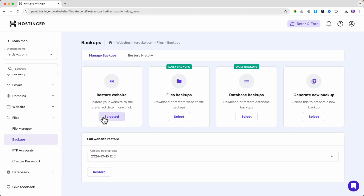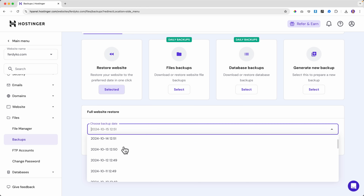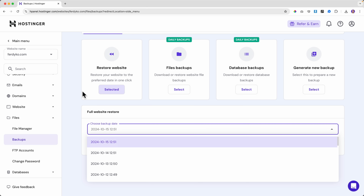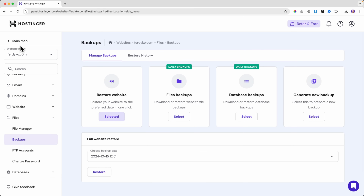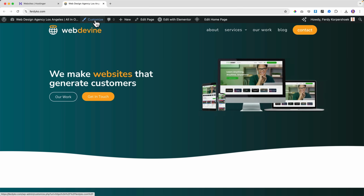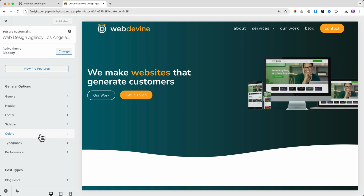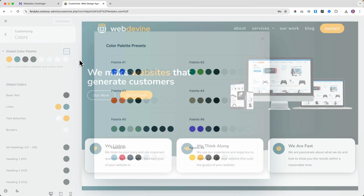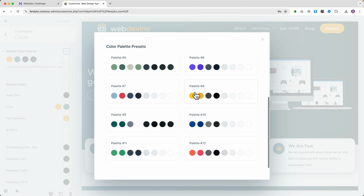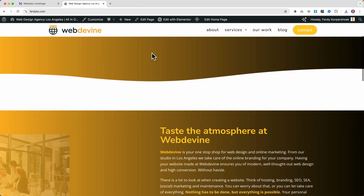But every day, if you take a look over here at restore backup, every day a backup will be made, as you see. So let me go to the website, 30.co. I go to the main menu, websites, to this website. And let me go to the customizer. I go to the colors and I go to color palette and I go to color palette 6. I publish it. I go back and I'm like, okay, I don't like this.